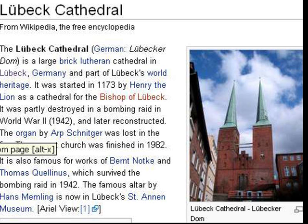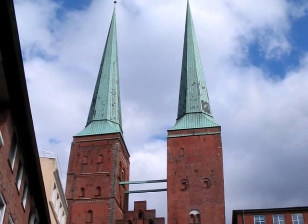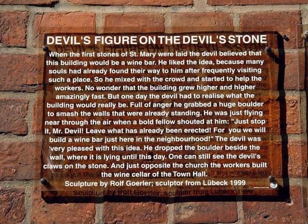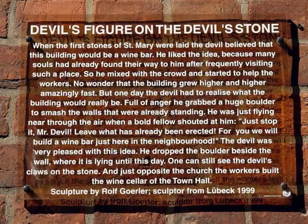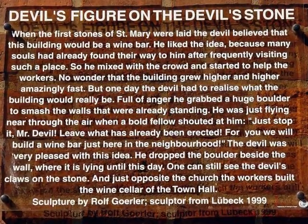Now we'll have a visit to Lubeck Cathedral. Here it is. I have some difficulty sorting out this cathedral from St. Mary's. Here is St. Mary's Church. An interesting write up on the wall about the Devil's Stone, having to do with the construction of the church. To commemorate the story, there's a bronze devil opposite the church next to the wine cellar.